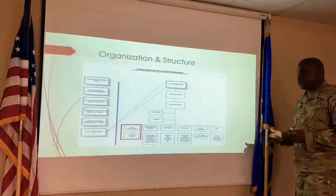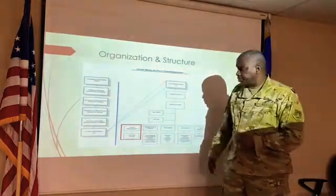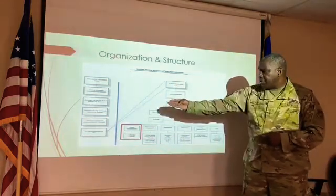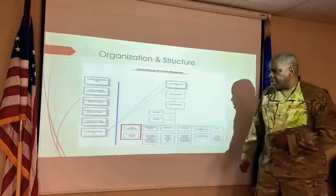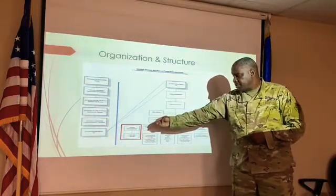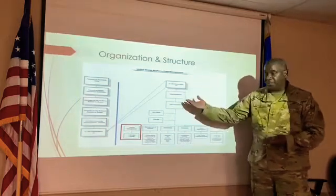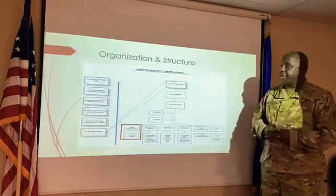Organization and structure. As you all may know, it all starts with the Commander-in-Chief, the President of the United States, under the Defense Secretary, Department of Defense, and we have the Secretary of the Air Force, then it drops to the Air Force Chief of Staff, which is a 4-star general, and then we have the Lieutenant General, 3-star general, which is right here. And his office is also called the Office of the A4.